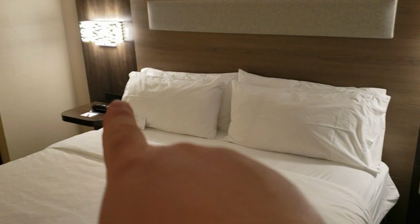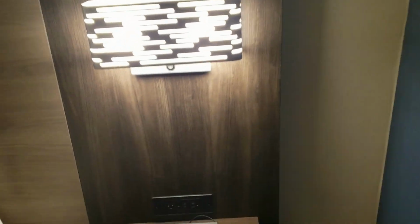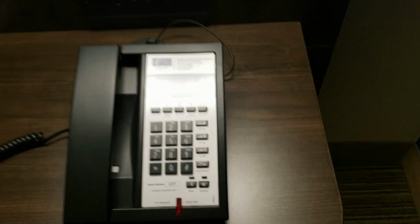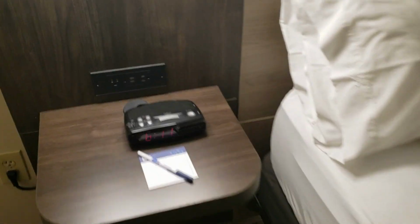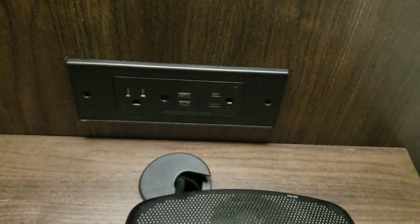On the bed, this is a king size. Oh wow, this one's actually pretty soft. It does have the 4 pillows. The pillow is a soft and a firm. Mama's gonna like that. We do have some nice lamps that you can turn off on either side of the bedstand with a phone. And on the other side, we have an alarm clock with 2 plugs and 2 USB chargers, a pencil, and a pad.